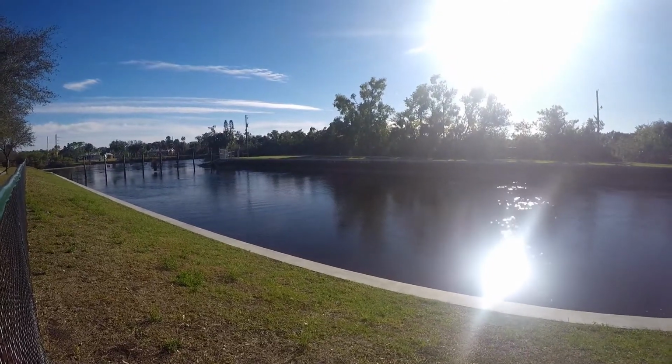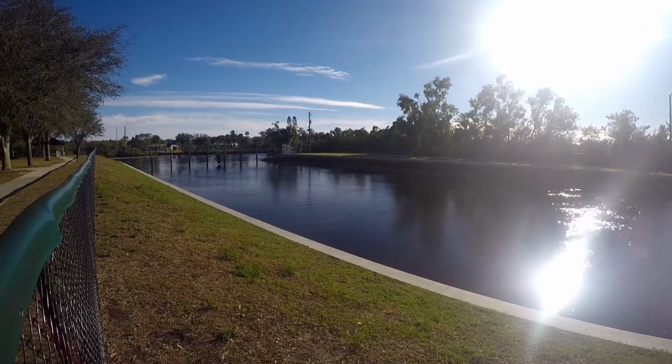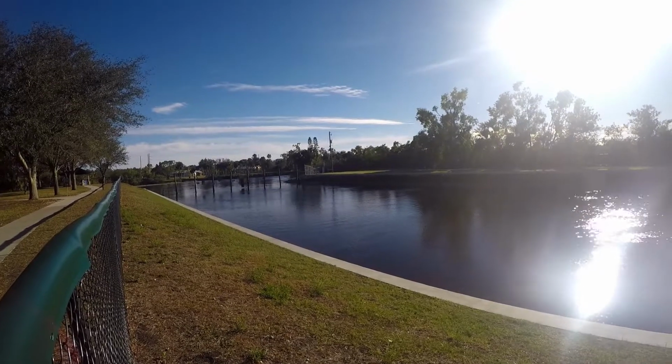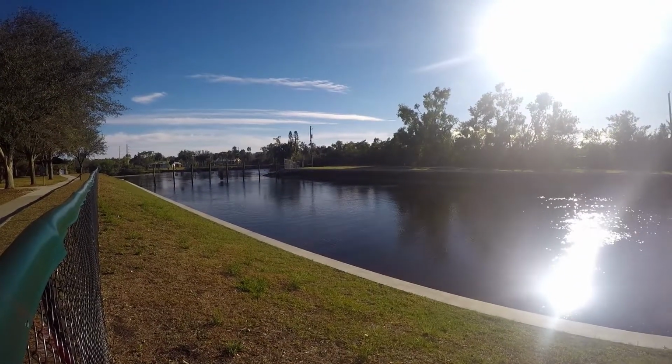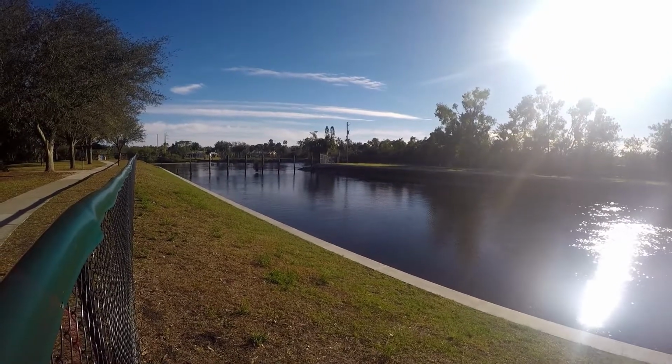Manatees are floating down here. I know it's not going to be easy to see because of the sun, but they're in the water, floating down.